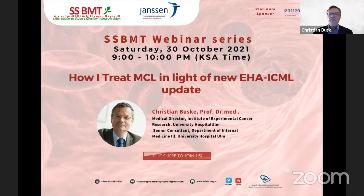Whether rituximab really makes a difference, we don't know. We have, again, these single-arm phase 2 data in combination with rituximab. It might make sense also when we add venetoclax, even in a triple combination. But again, these are clinical studies. Outside, we would not add rituximab at the moment.